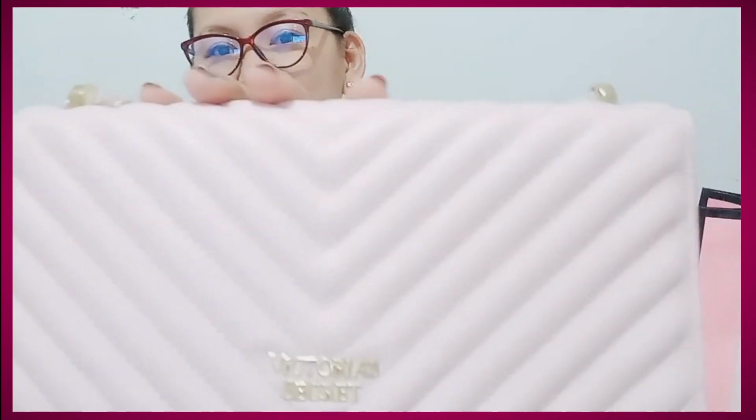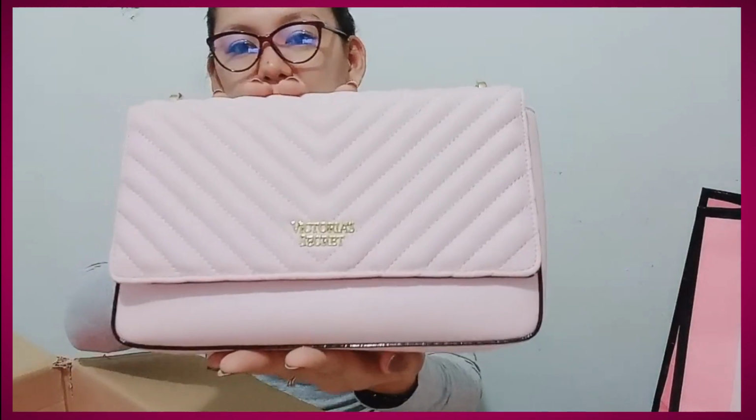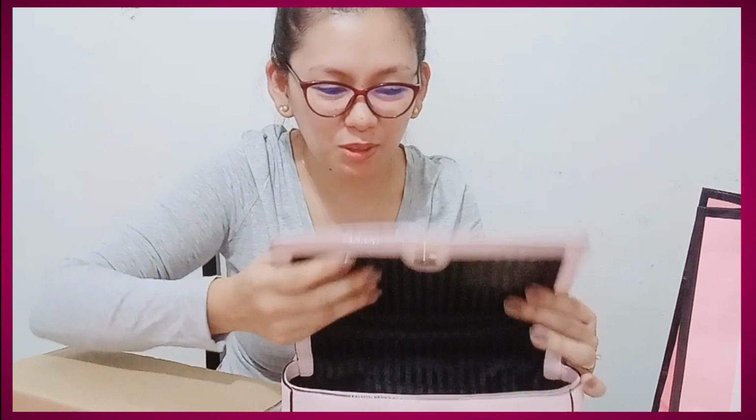So, this is actually the bag. Tingnan niyo, guys. This is the bag. Pink bag. Ayan, pink ang bag. You have the strap. And check natin kung ano ang laman ng bag. Oh! Ang soft, ang ganda ng Victoria's Secret na bag. Sobra.